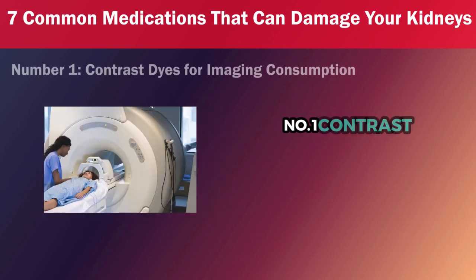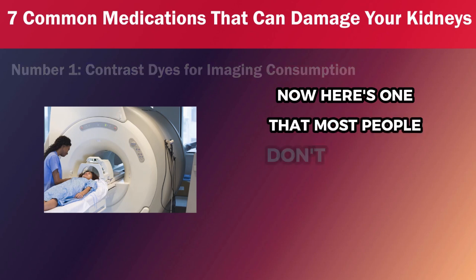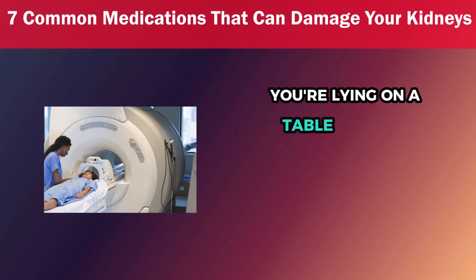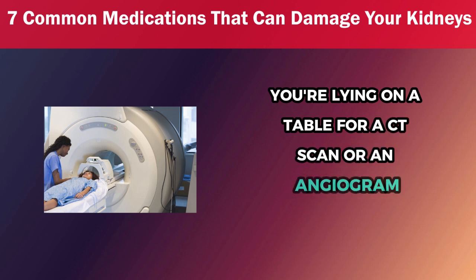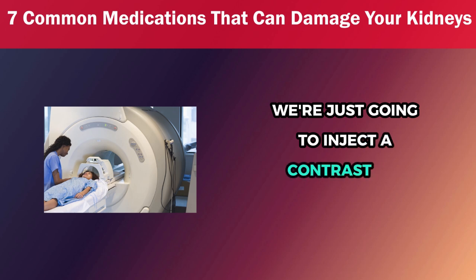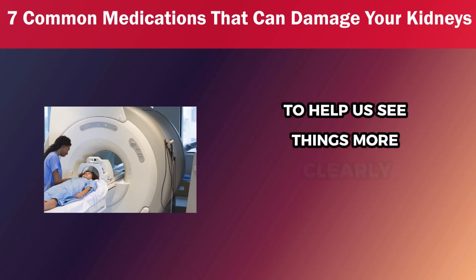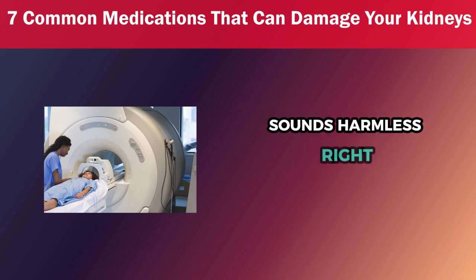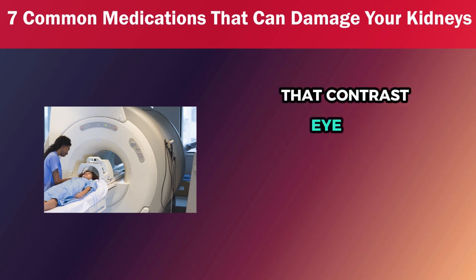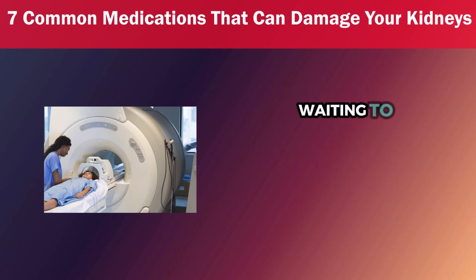Number 1. Contrast dyes for imaging. Now, here's one that most people don't even think about, but absolutely should. You're lying on a table for a CT scan or an angiogram, and the technician says, "We're just going to inject a contrast dye to help us see things more clearly." Sounds harmless, right? It usually is. But for your kidneys, that contrast dye can sometimes be a nightmare waiting to happen.